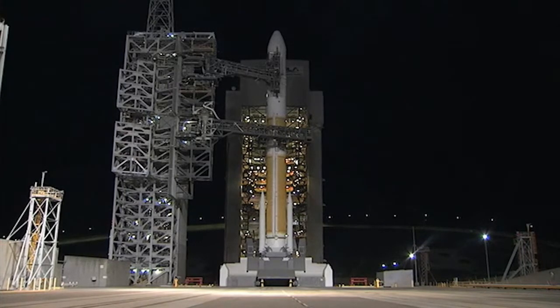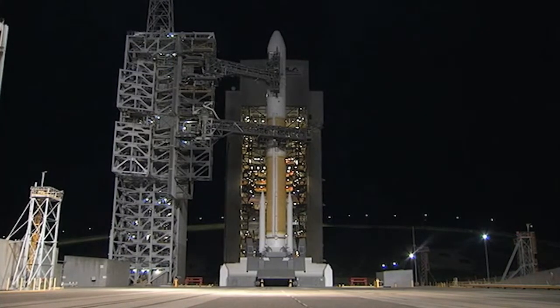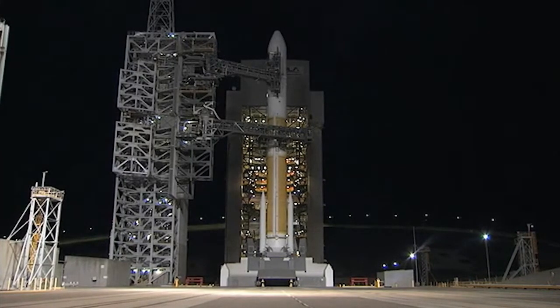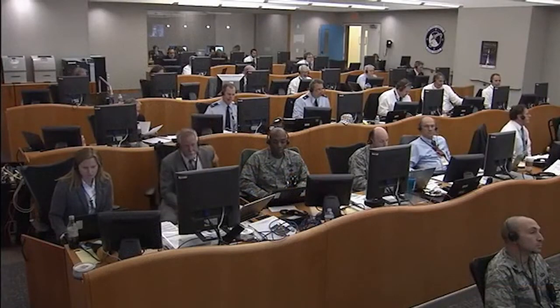Now minus 8 minutes. This is Delta Mission Control at T-minus 4 minutes and holding. We remain in the planned 30-minute built-in hold as preparations for launch continue. In a few moments, launch conductor Scott Barney will poll the team for the final go to pick up the countdown. 31 engineers and managers will be polled for system status and readiness to proceed.